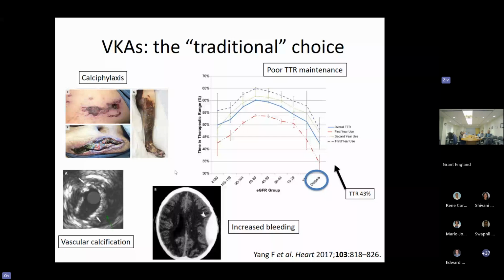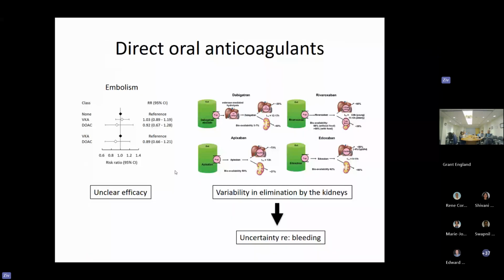Well, what about DOACs? Again, with DOACs, there's really unclear efficacy in terms of their role in preventing stroke and systemic embolism. And again, as I showed you in the previous slides, the evidence upon which that's based is quite weak. And DOACs are also variably eliminated by the kidneys, and that leads to further uncertainty with regards to bleeding outcomes. So, for example, dabigatran is much more renally eliminated than apixaban, and if individuals choose to use dabigatran versus apixaban, they may have a much higher risk of bleeding.